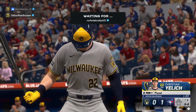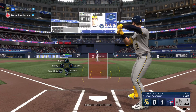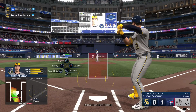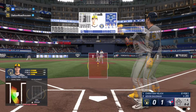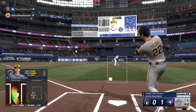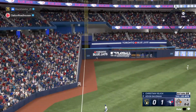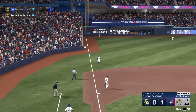Back here at Rogers Center, now it's Christian Yelich. Swings and misses, and it's 0-1. 0-1's the count. Check swing, he went too far, and it's a strike. 0-2. Laser could be trouble, and that's going to get into the corner. Around first and hustling for second, and it's a double. Their first hit in this one.